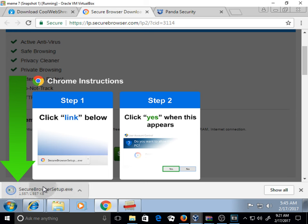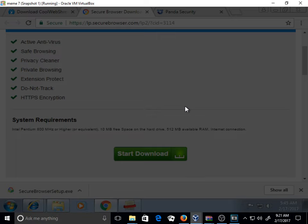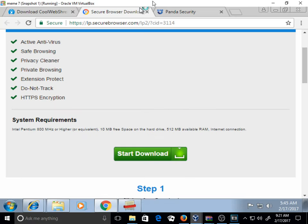Softonic is now available on your PC. Oh, I need this. Please, I need this. Okay, there we go. Let's go. Secure browser. What kind of name is that? It has IP at the beginning, so I don't know if it's gonna hack my IP.